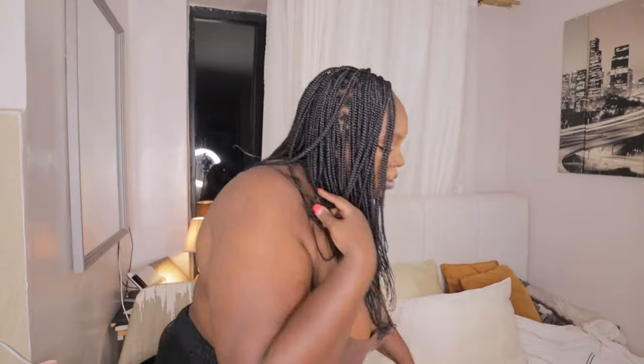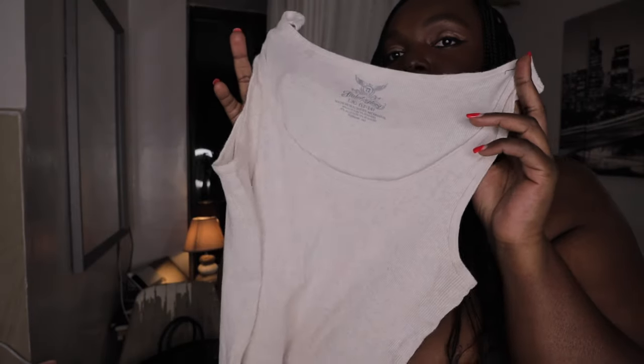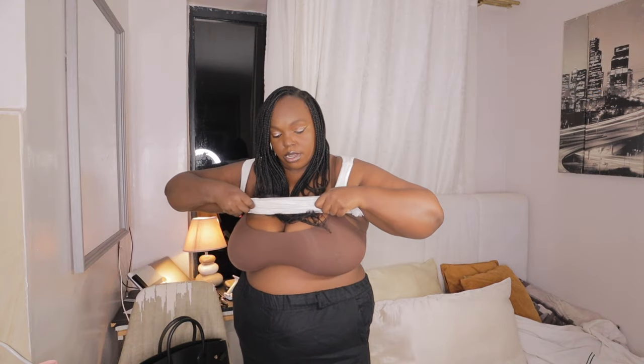Guys, I need to have more basic tops. Like this one is from this company. I need more basic tank tops, basic tees, basic baby tees. So let's try fitting this with this. They're so comfortable, so breathable, guys. I can't wait to style them more. Oh shit, I've destroyed this with my makeup. If you see a black thing, that's makeup. Brown thing, not black.